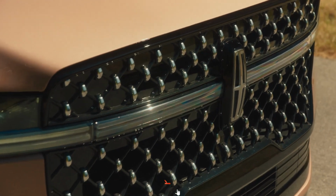Let me know what you think about the 2025 Navigator's changes. Is it worth that extra cost?